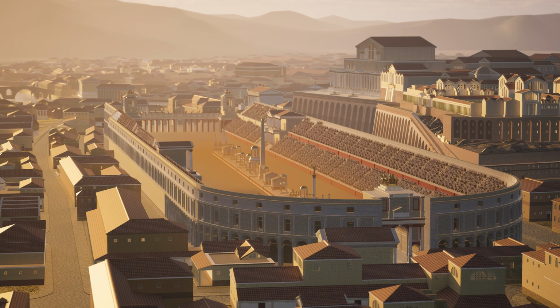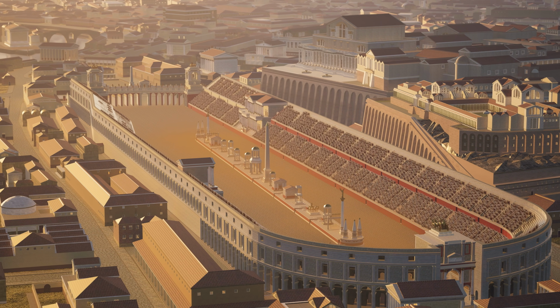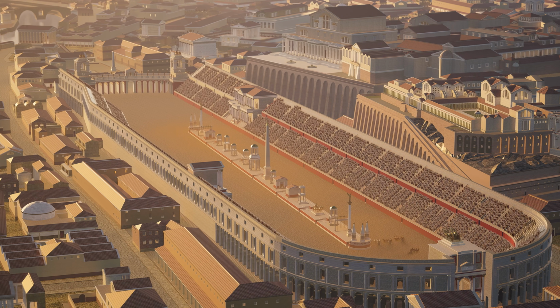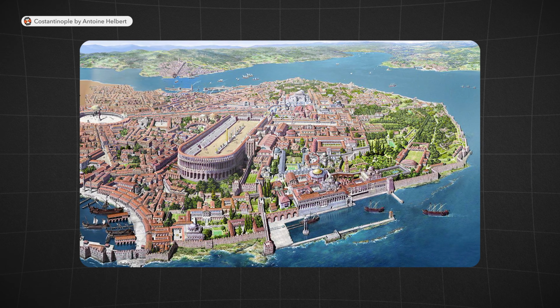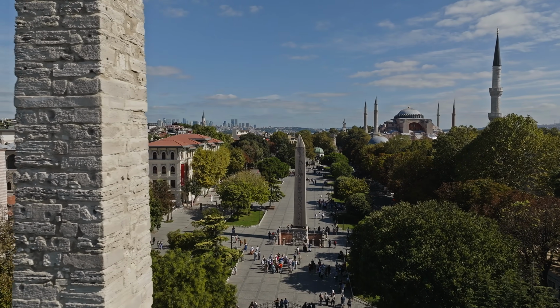The design of the Circus Maximus would go on to inspire similar arenas across the Roman world, known as circuses or hippodromes. One example was the Hippodrome of Constantinople, which once took up a large area of modern-day Istanbul.